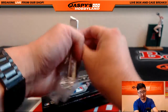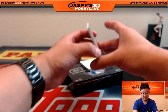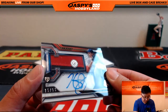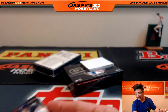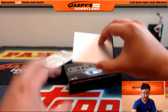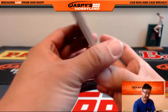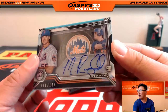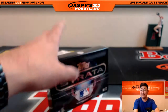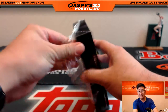All right, there's the shadow box. First off, we've got a nice Henry Owens, 15 out of 50, two color patch autograph. JB323805, that is, for Henry Owens, Lynn with the Red Sox. Thank you, Lynn. It's a Met. It's Matt Reynolds. Nice. 50 out of 125, Matt Reynolds. It's a nice one right there. Going out to the Metropolitans. That's also for Lynn. Lynn won some break credit, put it right into this break. Got some nice hits. Yeah, it's a big card. It doesn't even fit into a penny sleeve right there.